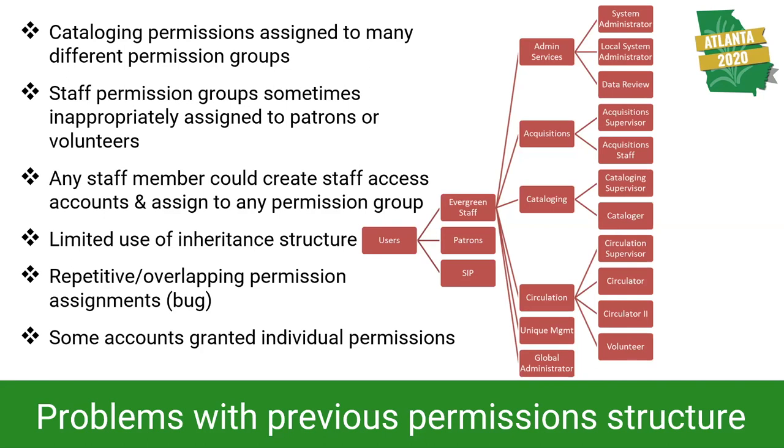So, not ideal. And over the years, some permissions have been granted to various staff accounts on an individual ad hoc basis, which made it difficult to track who could actually do what, since the permission group assigned didn't tell the whole story. So this was an opportunity to address these issues and improve our database security all at once.